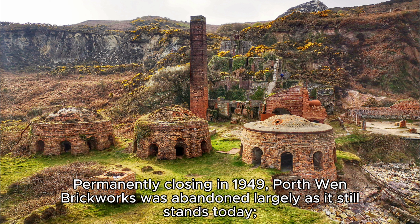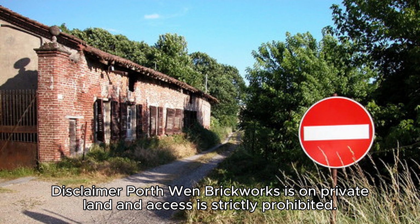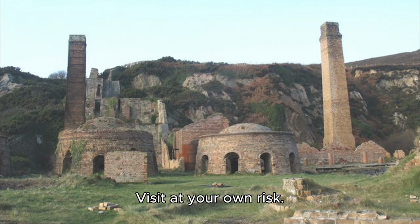Permanently closing in 1949, Porth Wen Brickworks was abandoned largely as it still stands today, making it a remarkably rare and historic location. Disclaimer: Porth Wen Brickworks is on private land and access is strictly prohibited. We'd always recommend observing the brickworks from a safe distance via the Anglesey Coastal Path. Visit at your own risk.